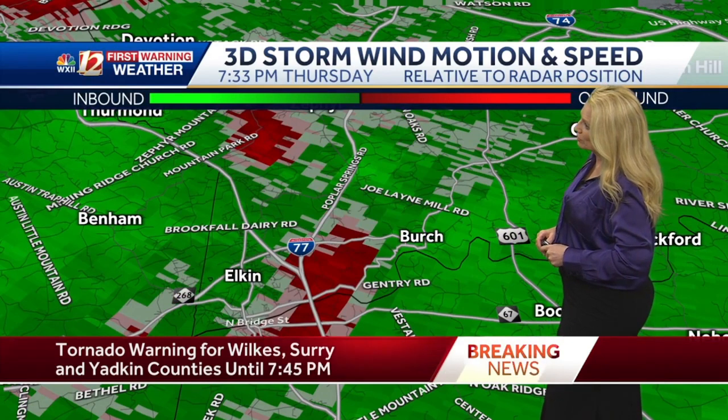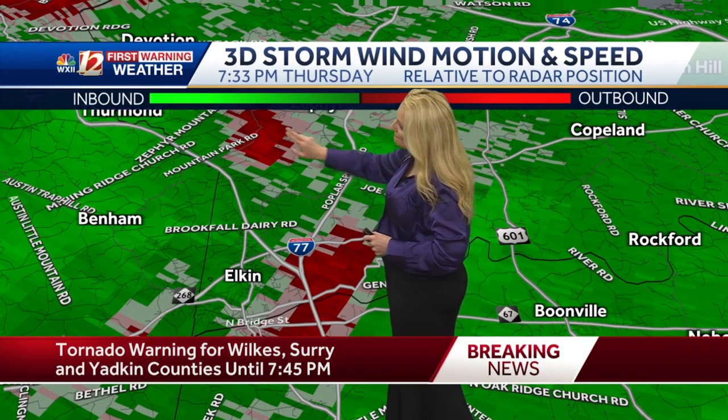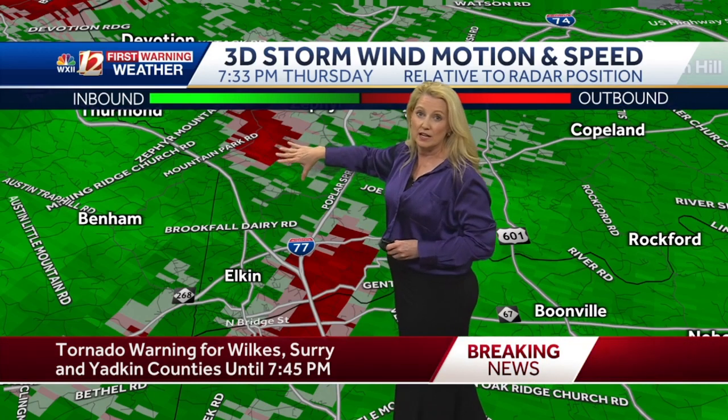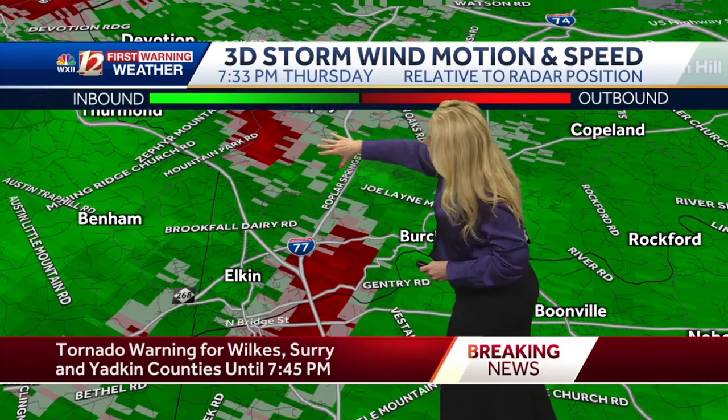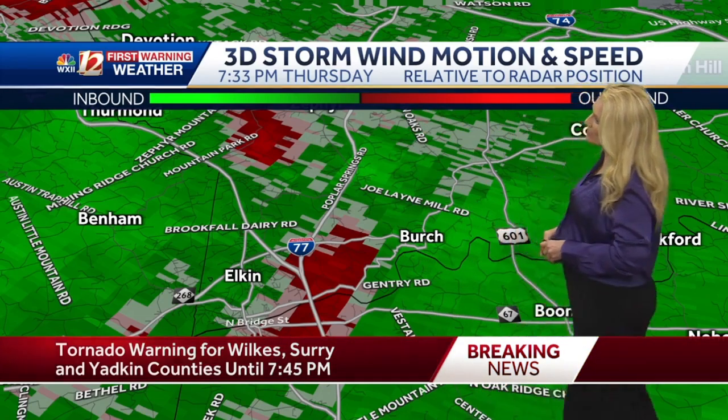We zoom in for a closer look and you can see some of the roads and folks impacted. Poplar Springs Road, Mountain Park Road. You likely have just seen that cross overhead. May have had a tornado on the ground for you. We're looking at Joe Lane Mill Road and as we head north and east. So we're going to be looking carefully at this.